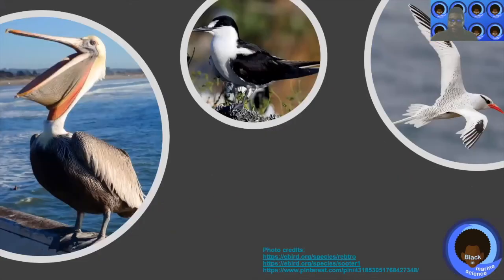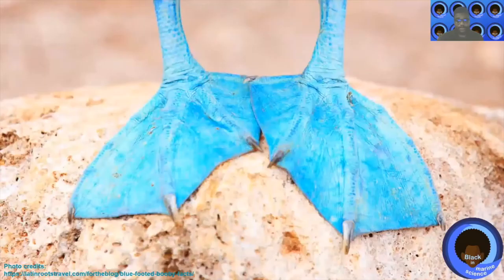So seabirds come in all different shapes and sizes, and they possess unique appearances that aid their survival. For example, we have the brown pelican. The brown pelican, as you can see in the image there, has a throat sac, and that throat sac is used to attract a mate during the mating season, and it is used as a short-term collection for food and water.